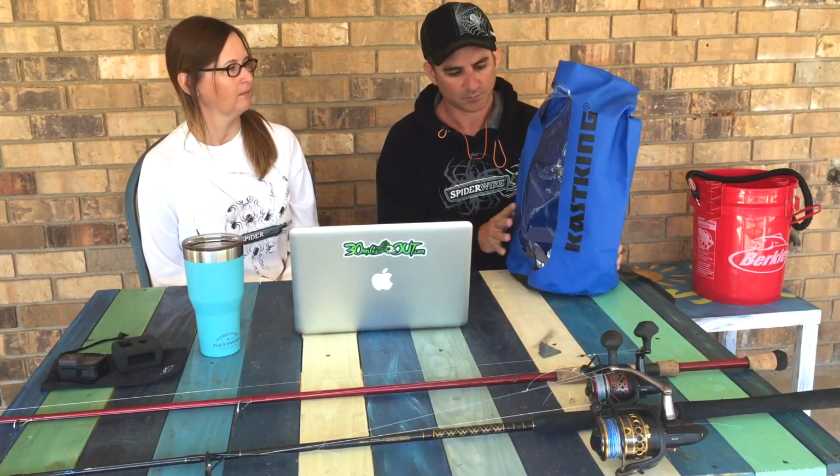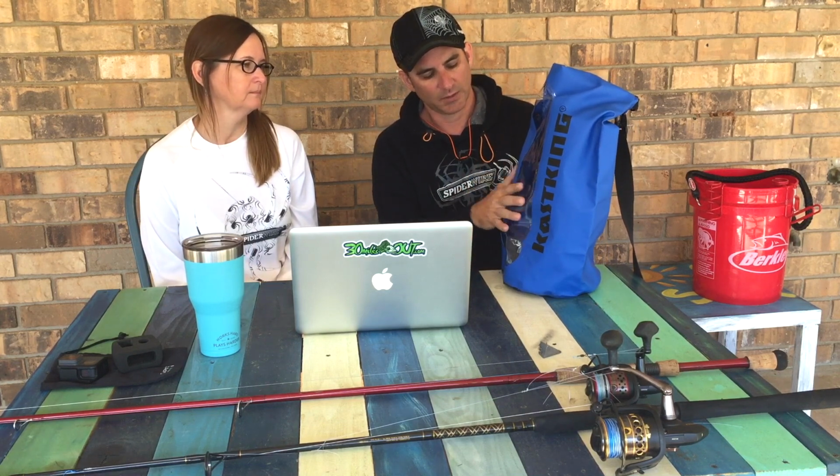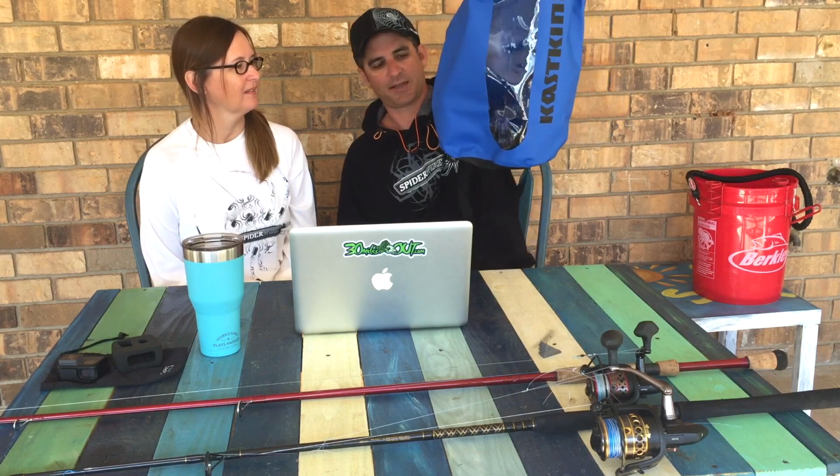Speaking of sand-free, this is my new dry bag. We've been using dry bags a lot. For me, it's kind of replaced a milk crate almost. I put all my stuff for the day in here: my clothes, lunch, wallet, keys, leader material. With my old tubes, I just trusted that I had it all. Then I discovered these Cast King dry sacks.